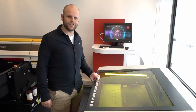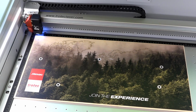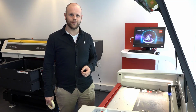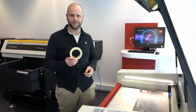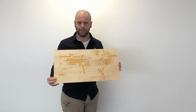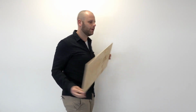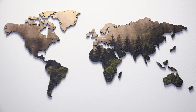When the cutting is finished, you will hear a beep, and then it's safe to open the lid. To prevent small parts falling out of the wood, secure them with a piece of tape. I put some double-sided tape on the back, so then we can hang it on the wall. And this is the end result. Hope you've enjoyed watching and come up with some nice ideas you can make with the Mimaki and the Trotec machines.